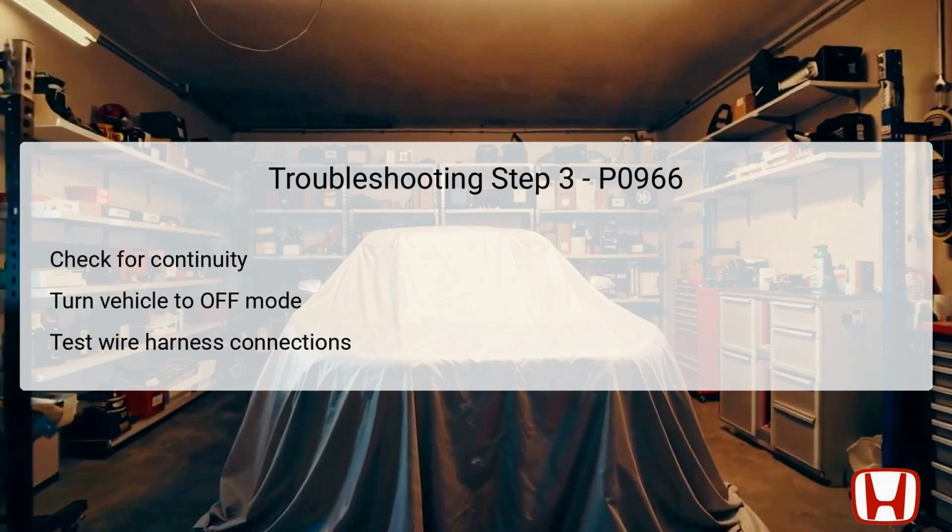testing. With the vehicle being in the off mode and the necessary connectors disconnected, check for continuity between the assigned test points on the solenoid wire harness and the PCM connector. If continuity is confirmed, the DNLS, driven pulley control solenoid, wire is functioning correctly. In this scenario, updating the PCM software or substituting a known good PCM is the next logical step.